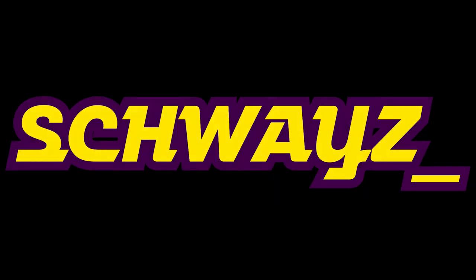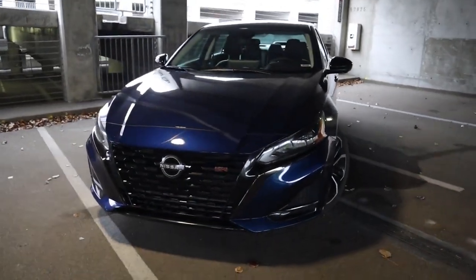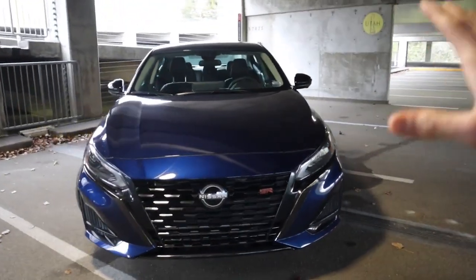We're going to be talking about 6 things that I love and 5 things I kind of hate about the 2023 Nissan Altima. Okay, so talking about the newly facelifted 2023 Nissan Altima.